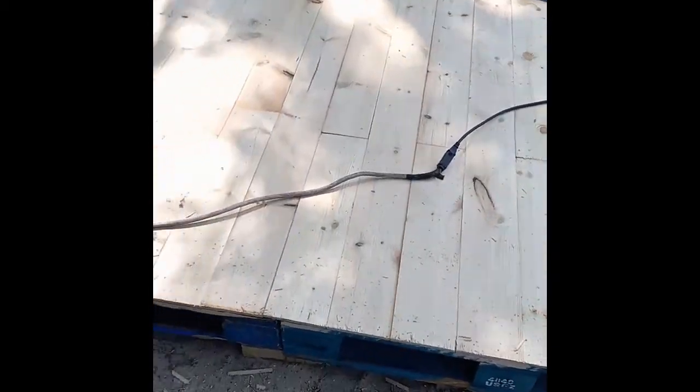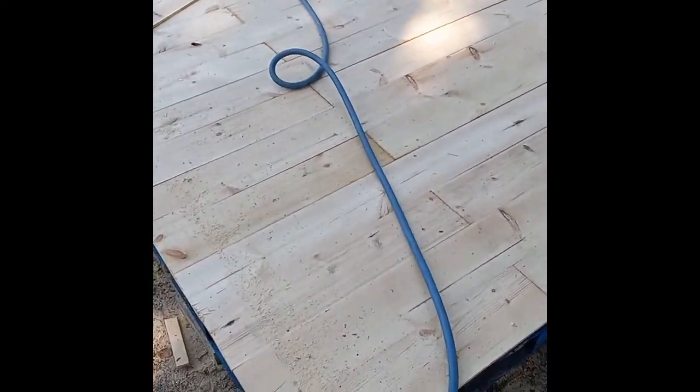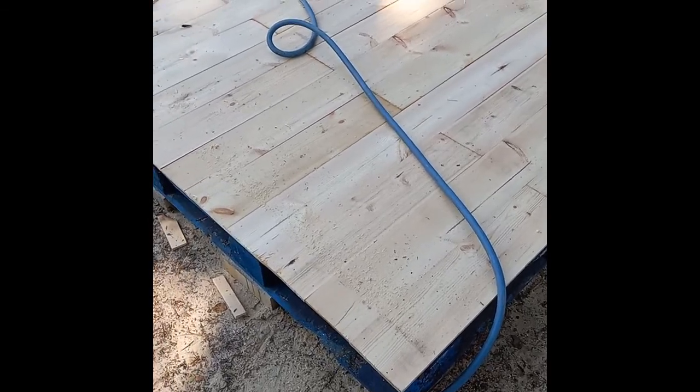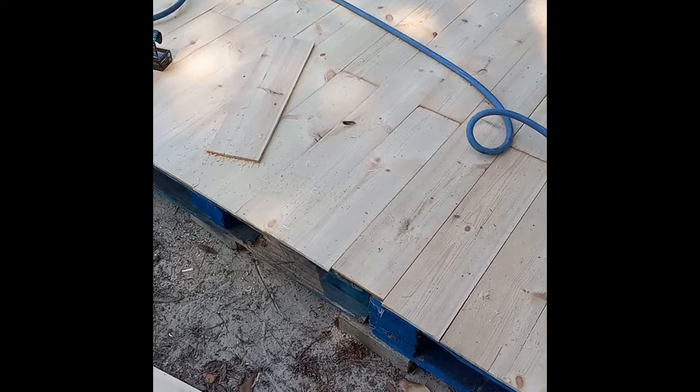Alright, so we got the flooring laid down. Hopefully we got a little decent video of the actual cut and lay, so you got a general idea of how simple this is and exactly what I'm doing. But that's the rough of it. I'm definitely going to come in with some water and weather sealant, because even though it's going to be covered, there could be some moisture, and it is a very thin, soft wood.